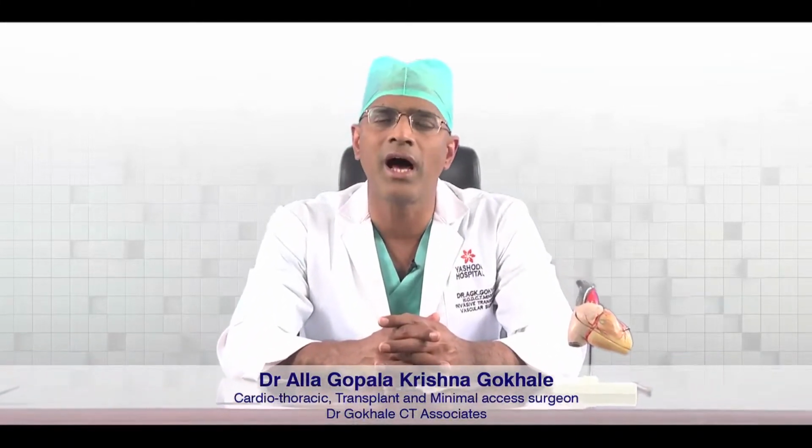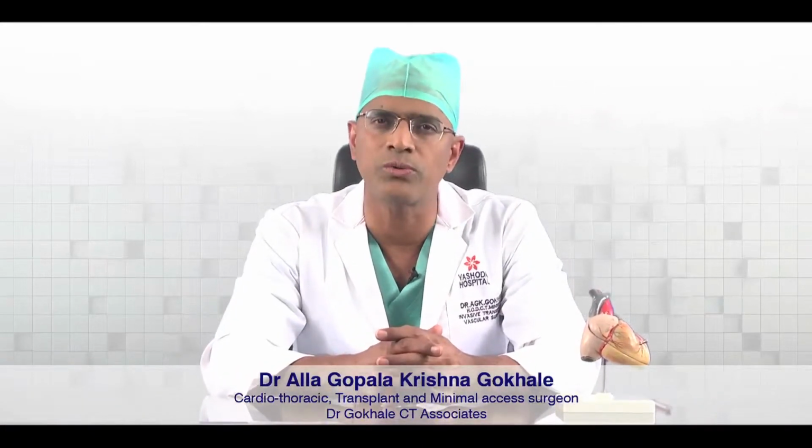But sometimes the heart can get affected by diseases too. Instead of pumping 5 liters, the heart pump may become very weak and pump only 1 or 2 liters of blood. When it does that, patients get into what is called heart failure. What it means is the heart is not able to pump blood as per the needs of the body. It is pumping less blood.